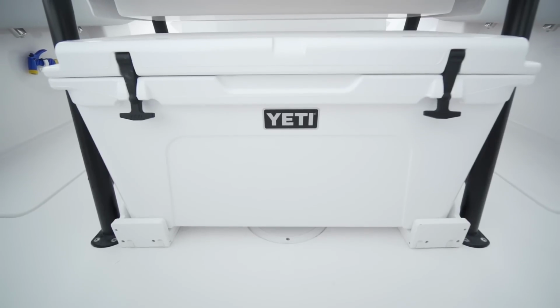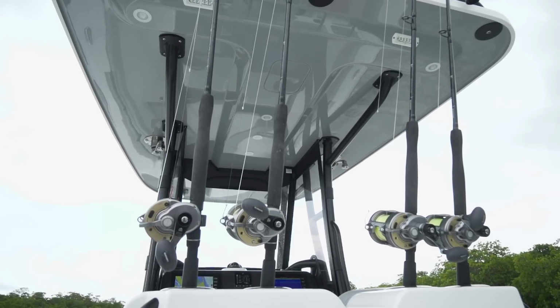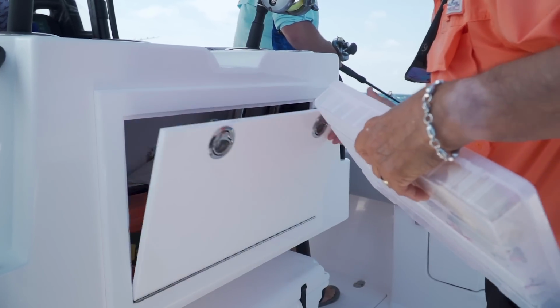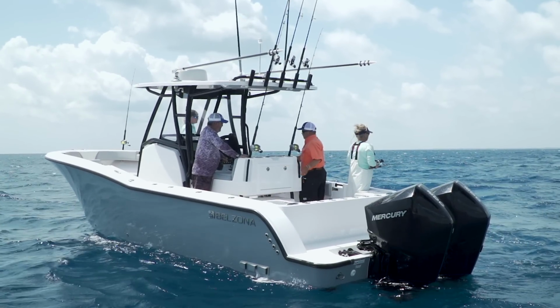We've seen grills in the cockpit, sinks. Hey, as an old charter boat mate, let me tell you what I appreciated, a tackle station right at the back of the helm seat. That means all you had to do is turn around, grab the tray you needed, close the door, and you can switch lines, switch lures in a heartbeat.